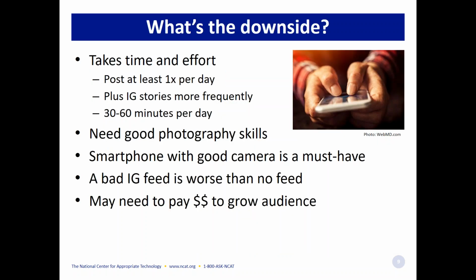So what's the downside of Instagram? Like anything, it takes time and effort. I would recommend you try to post at least once per day, the very minimum, once every other day. Instagram stories, you can post more frequently. As I mentioned, this is more of a candid behind the scenes look at your farm.